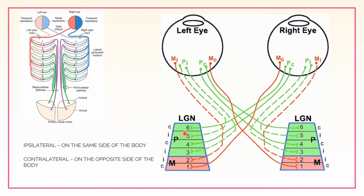Dito rin. So, if nagtataka kayo kung ano yung C and I, that is contralateral and ipsilateral. So, one of the layers in the lateral geniculate nucleus is contralateral, or yung information na galing dito sa right eye, dito siya napupunta sa P channel na to. Ganon din sa ipsilateral, sa magno. Same lang yung nangyayari dito.